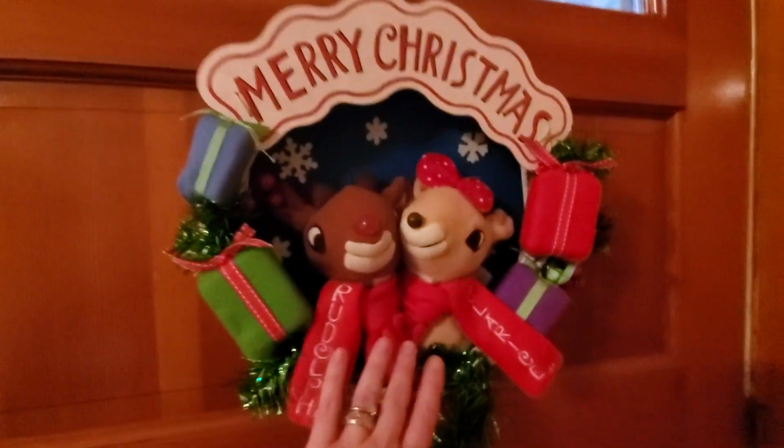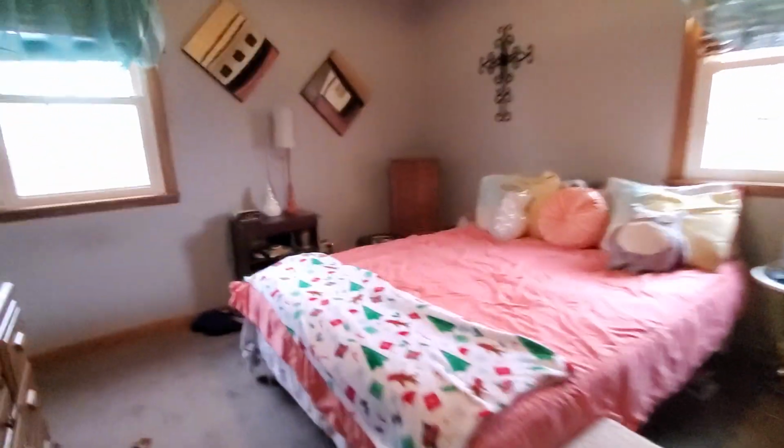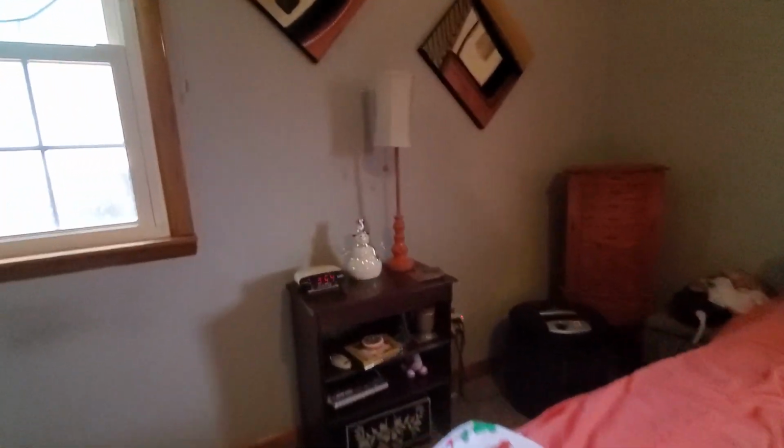That came from Kmart a long time ago as well. And this is a neat thing my mom bought one time that keeps our Christmas cards in there. I did an overview of this, so I'm not going to even talk about that. Excuse me as I keep clearing my throat. This room's probably not the cleanest, but I'm going to go on and show you.